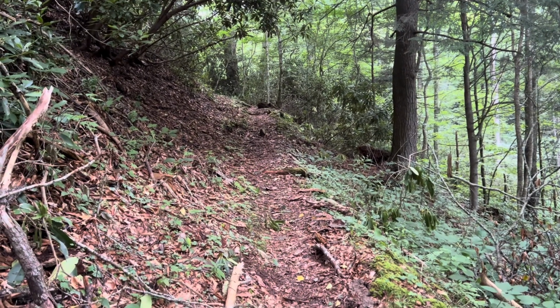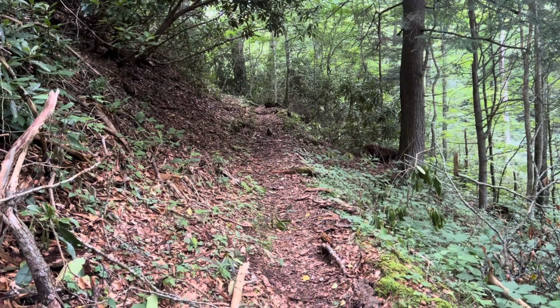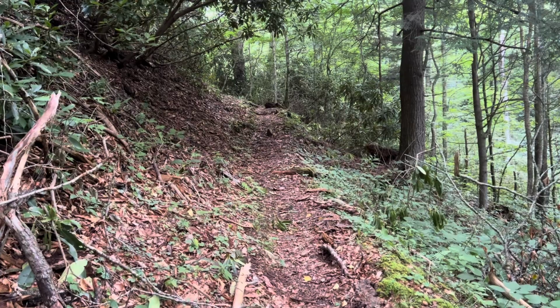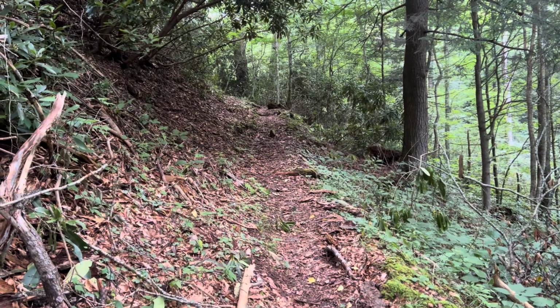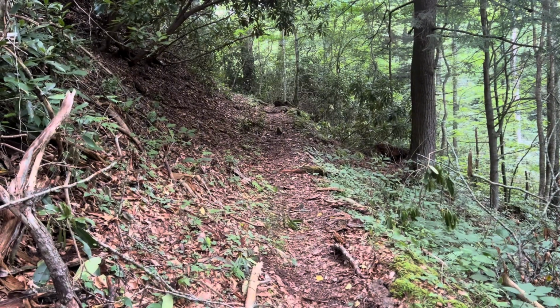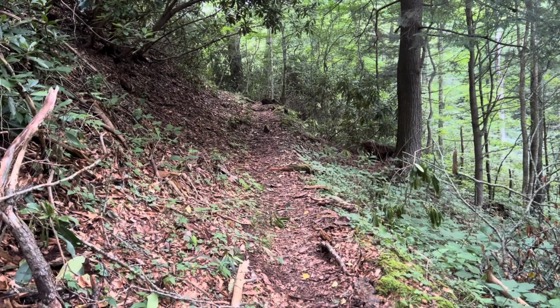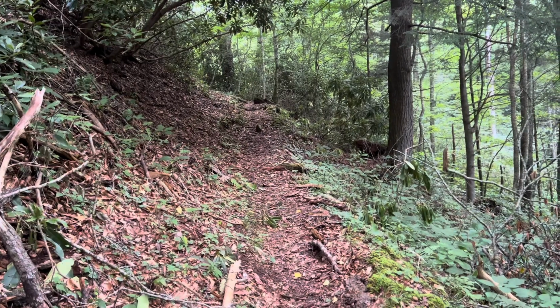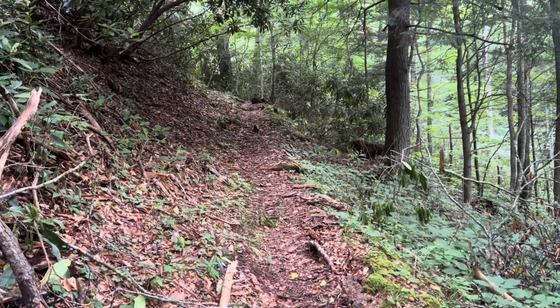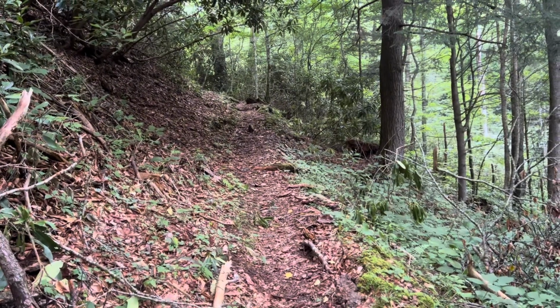I mean, I'm just cruising, not stopping a lot. It is pretty steep in places. There's no switchbacks hardly. It's mostly straight up, but I find it mildly graded, so it's not terrible. There is one log that's fallen across the trail just behind me. But aside from that, that's not too bad to get around. So as long as you take your time, it's not too bad. You just gotta pace yourself.